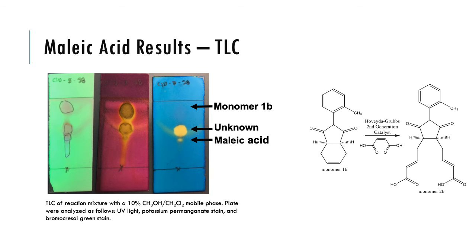So the first work that I'll be reporting on is with the unstrained maleic acid reaction scheme. Just a reminder, that's what you see here on the right, and we're trying to identify monomer 2B. Whenever I perform this reaction, I generally follow all of my reactions using TLC, also known as thin layer chromatography.